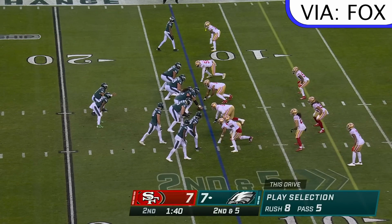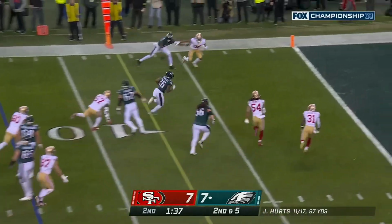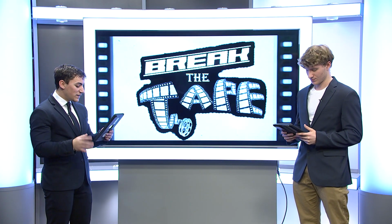Now we're going to go to our second play here, picking up 1:40 left in the first half, 2nd and 5 at the 13-yard line. Once again, Philly with that 5 offensive linemen setup and Niners in that 4-3 defense. Yet again, simple one-on-one matchups. Philly really dominating in the trenches. Eagles from snap to score have just completely taken over this game.